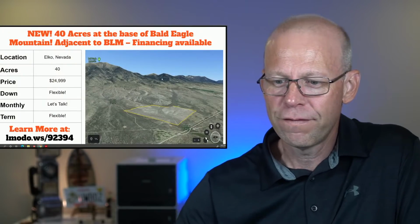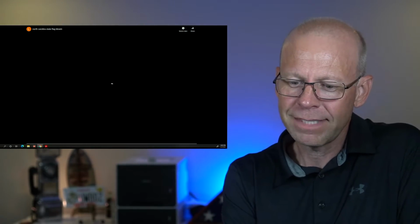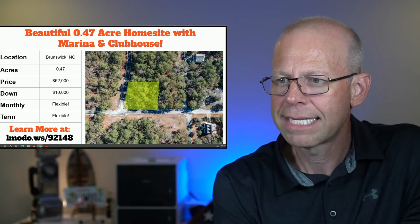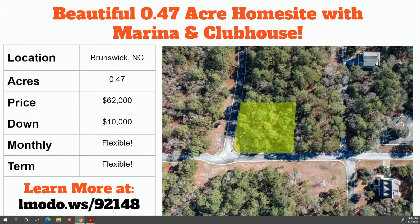All right, let's move properties now. Let's move states. Going to North Carolina. We've seen a property in North Carolina just last week too. But check out this property, Brunswick, North Carolina. Basically, nice road access there. Almost a half an acre of land, $62,000, $10,000 down, and lots of flexibility on there.